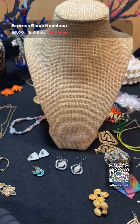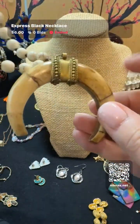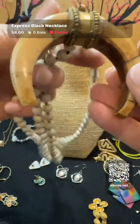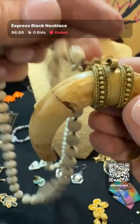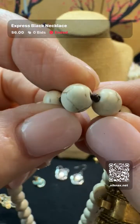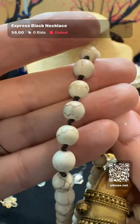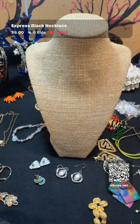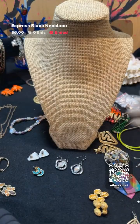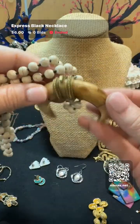All righty. And here's another one that's just tribal, boho, Egyptian, African. This is probably really real bone or horn in this half shape with this brass clasp. And then these, oh my gosh, my son told me what these are. They use this type of stone, and they dye it a lot of times to make it look like turquoise, but it is a stone. It is a long necklace, at least 28 inches, but it's very cool and different.